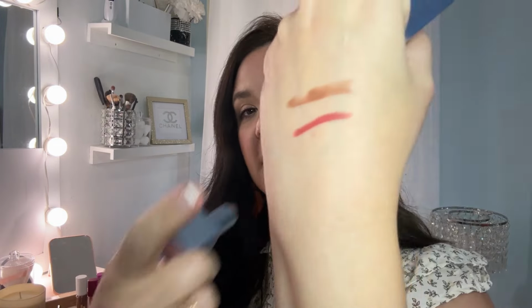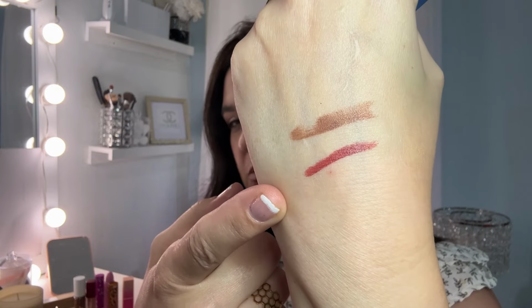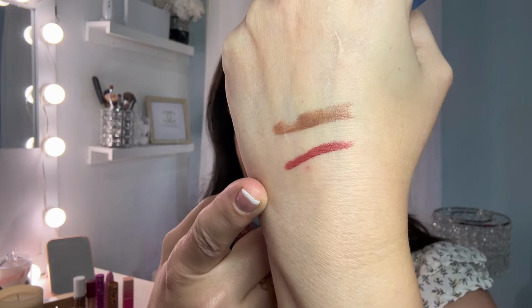More from ABH, this is Rose Brown. So if you want a deeper, just straight up brown, there you have it. I'm going to swatch these, by the way. So there is the Rose Brown for you. Here is the Qissa, sorry. That's the Qissa right there. So it looks red here, but it's more of like a brown, I guess it's like a brown red. And I just think that is so nice for fall.